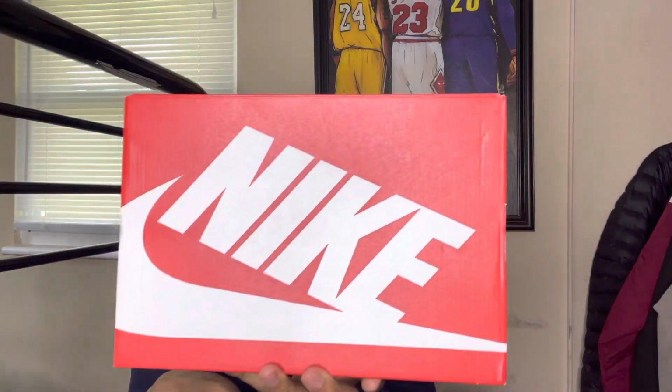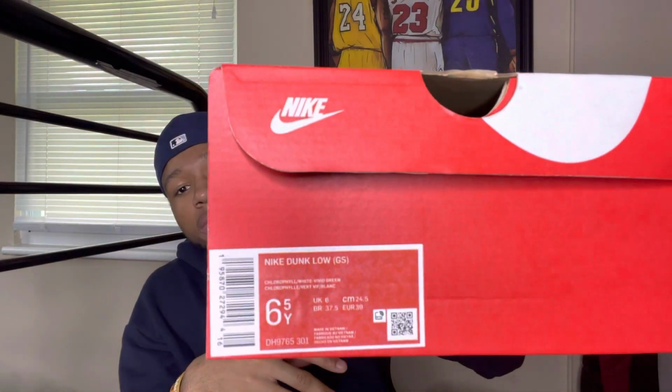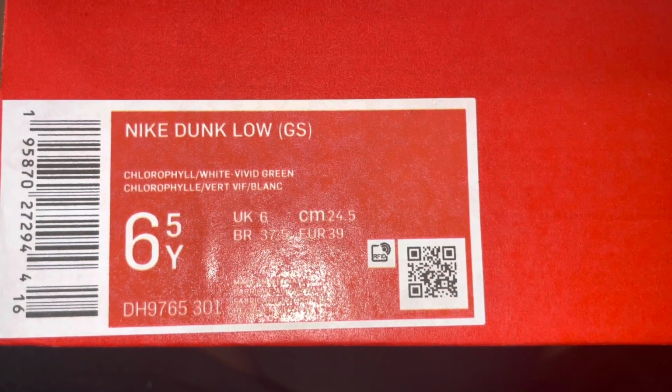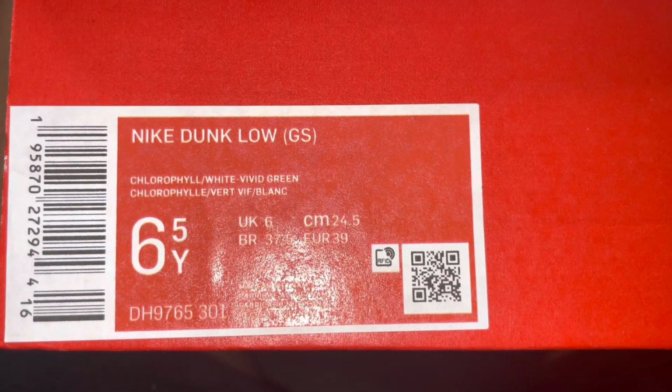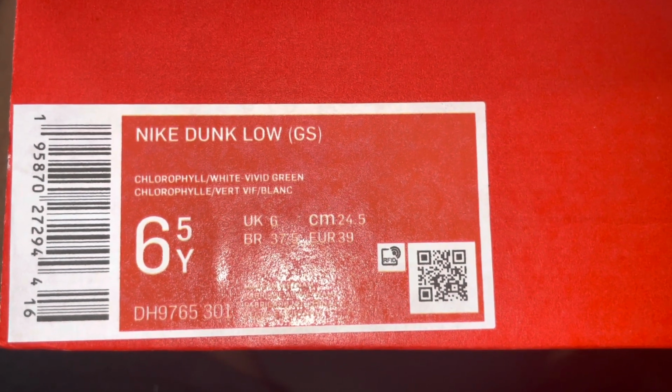Yes, sir. So any Nike Dunk Lows, any Nike Dunk Highs, Mids, most of the time are gonna come in this red and white Nike box right here. Like I said, 6.5 right there. And it says Nike Dunk Low grade school, Chlorophyll white, vivid green, 6.5. And the retail was $90, so with tax it was like 95, 97-ish, around that range. So not too bad, but this colorway is fire.